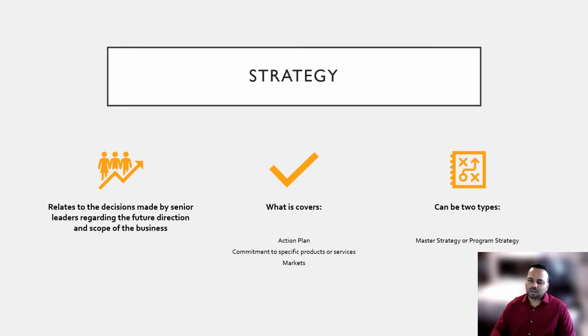Now, on the other hand, if you're talking about operational, and the word operational means 1 year, so it's not 5 years, it's usually within 1 year. So it's decisions that are made by senior leaders. What does it cover? What does it entail?